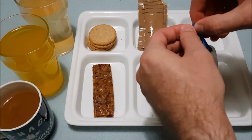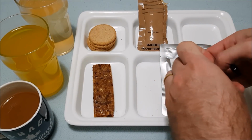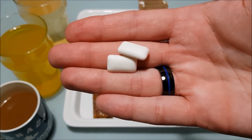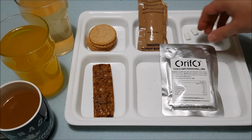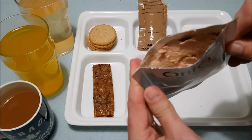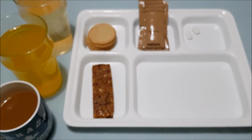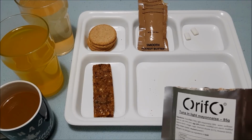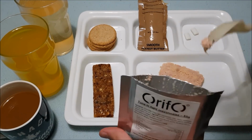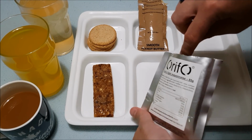We've got our sweet menthol gum. And you've got 2 little briquettes in there. And finally, our tuna. This is tuna in the light mayonnaise. Very strong tuna smell coming from that, as you'd probably expect. Try and get all of that out.